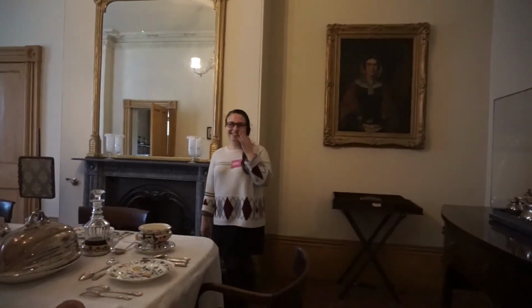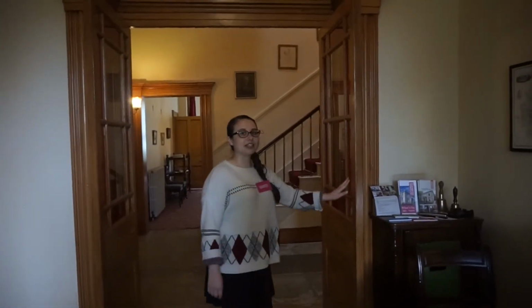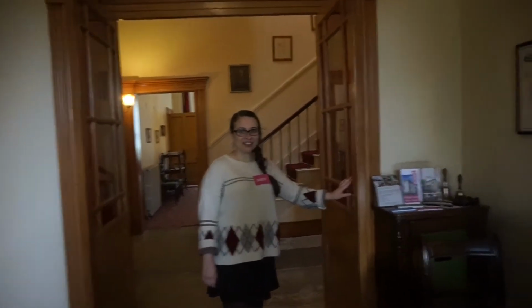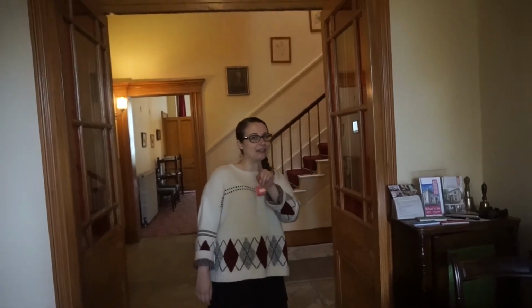In the hallway, the darker colours that you can see on the stained glass are original. We couldn't actually find one that matched when we were restoring the house, so it's a slightly lighter shade. But you can see how it originally looked.